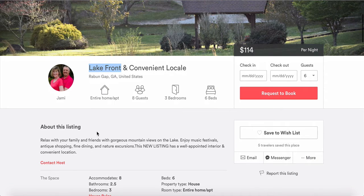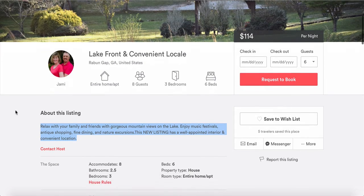But let's look at the about this listing part. So this is also quite an important part of your listing because obviously a lot of people are going to read this. A lot of people aren't going to go through your whole listing, but the pictures, the title, and the about this listing section is something that most people will definitely look at.